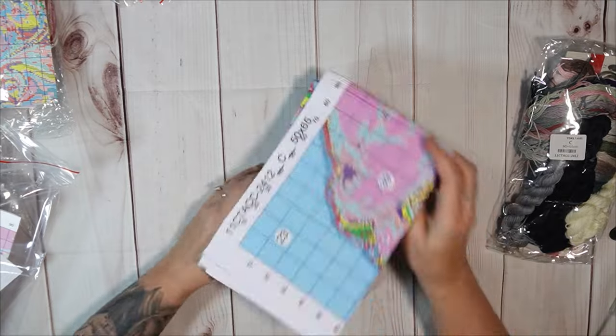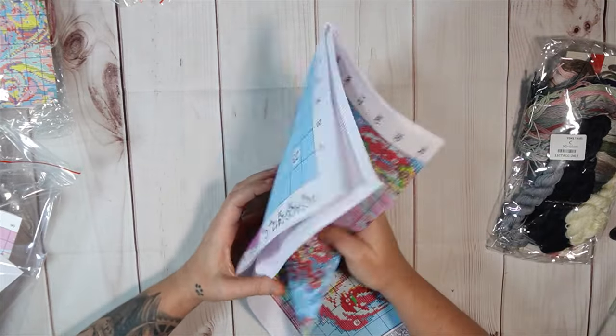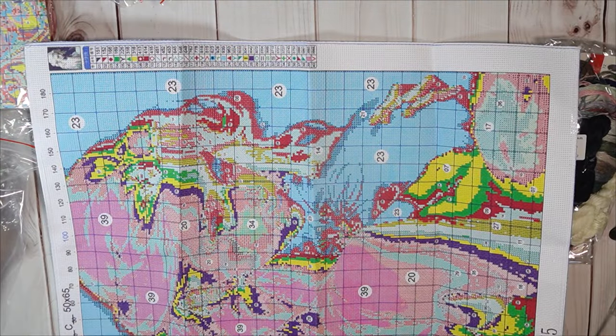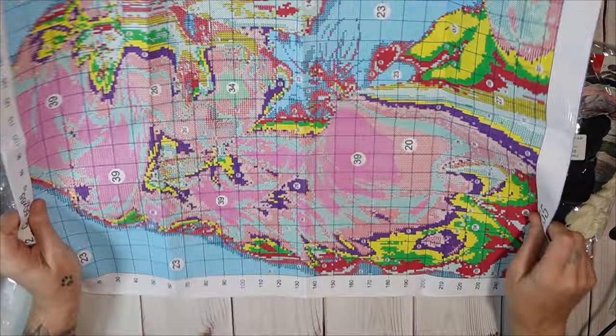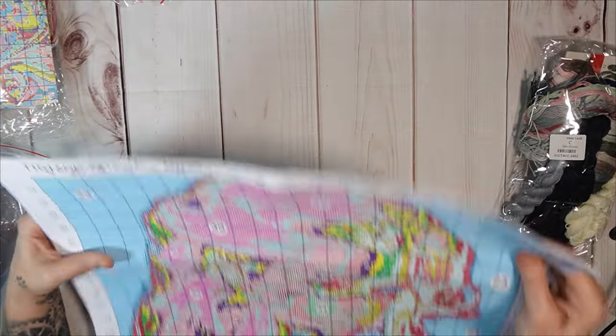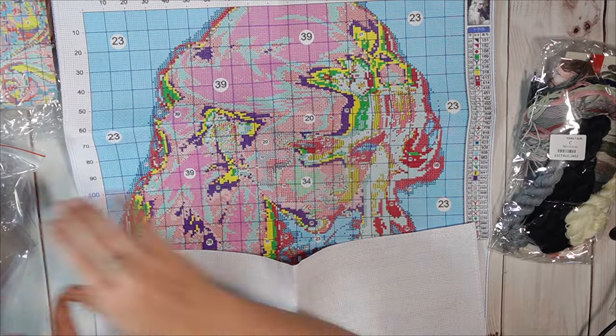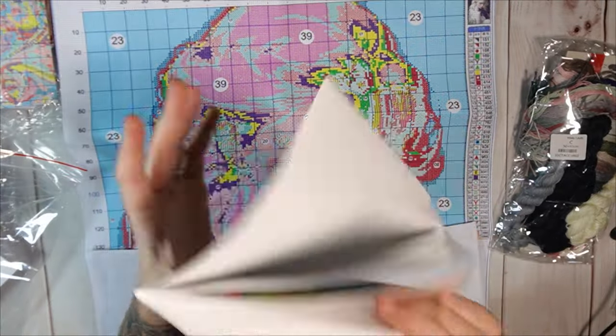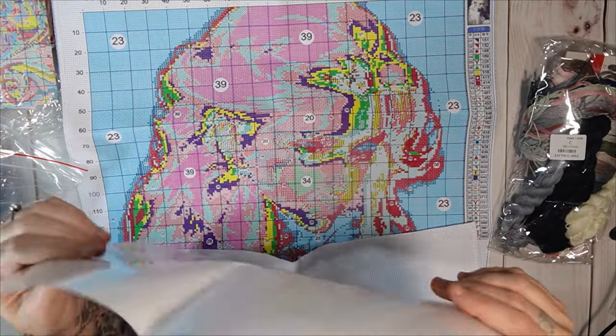Now I can tell you as well, it's printed on the new Ada. Alrighty then, it is sealed all the way around for our convenience. You know, I like that a lot. I don't like extra work. There you go, 50 by 65 centimeters, 11 count. And I've done it again. Can you believe it? I'm so excited to open it up. I'm so sorry.